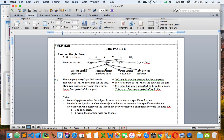And in order to form passive, you need to add to be. Without to be, you cannot use passive. It cannot be called passive. We need to add to be, and it will tell you how we can use to be right here. And the main verb, you need to change to verb 3 or past participle. And the subject here will be an object in a passive sentence, but you have to use by if the subject is specific. I will explain the reason why we use by and why we don't use by.